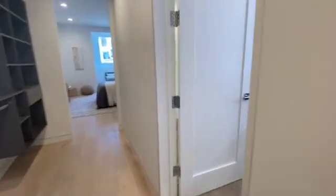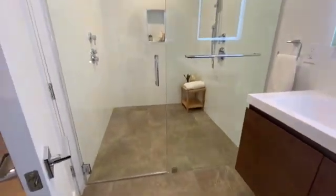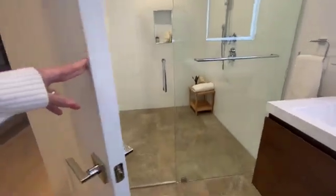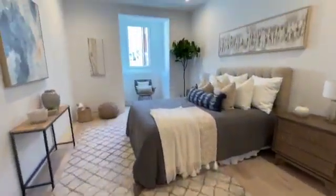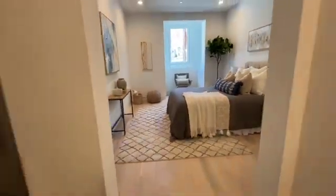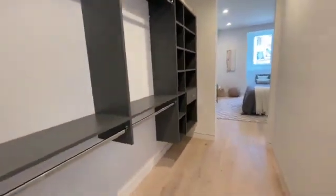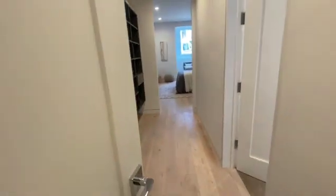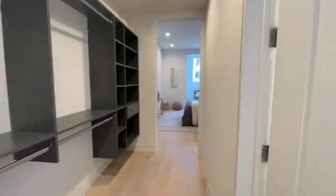And now we have another master bedroom. So we have two master bedrooms here. Oh wow, look at this. So we have two master bedrooms, one here and one upstairs. And all this hallway, it's a closet. So yes, you get into this bedroom, you find all the closet here, bathroom here, and the bed is there.